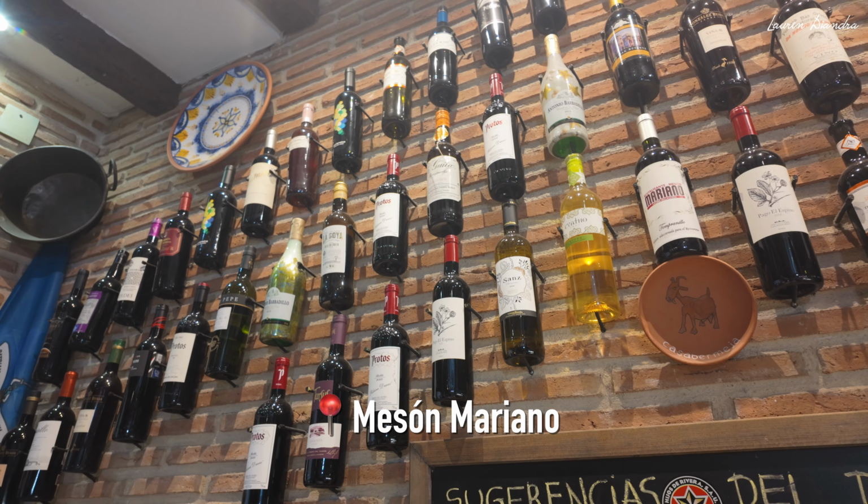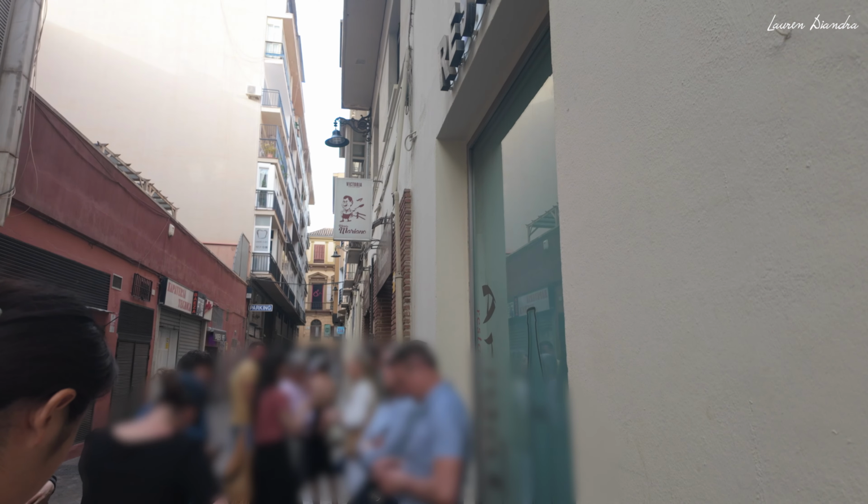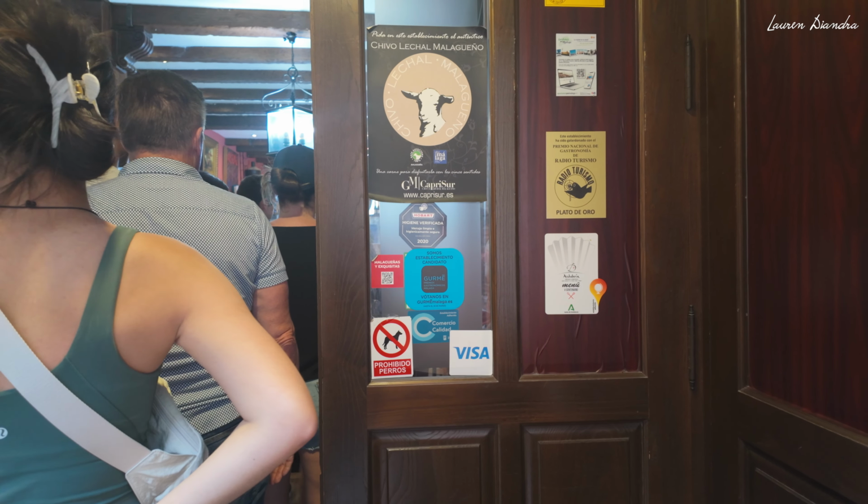We are outside Meson Mariano. It's actually 5 minutes before opening time, which is 8 o'clock, and there's already quite a long queue. So hopefully we'll get the first seating, fingers crossed. Otherwise we'll have to wait quite a while, but we are committed because the food looks pretty good. We are committed and we're positive.